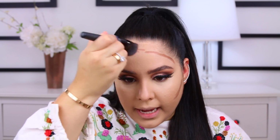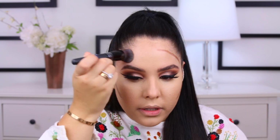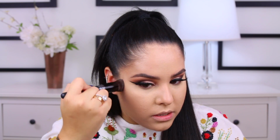I'm gonna go in with that foundation brush and buff that out to see how it works for cream contouring because I really do like the shape of it to kind of blend out your contour. That's actually really nice. I love the shape of it and I think it works great. Wow, I think this is going to be my new favorite contouring brush.